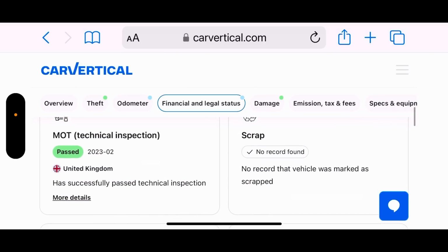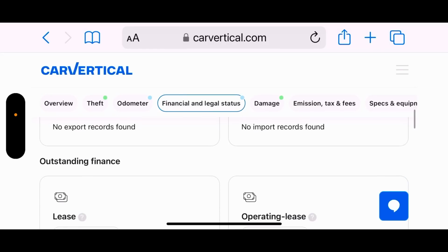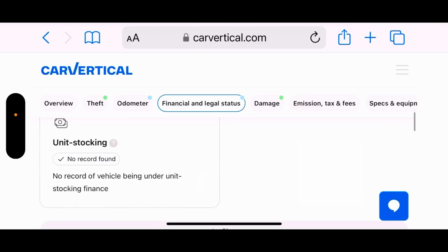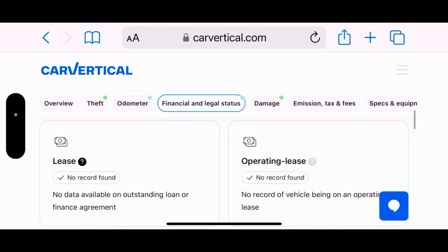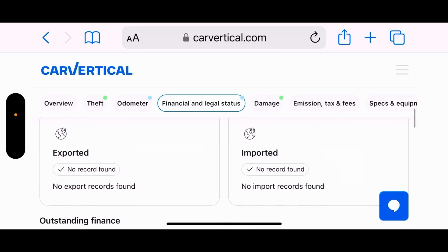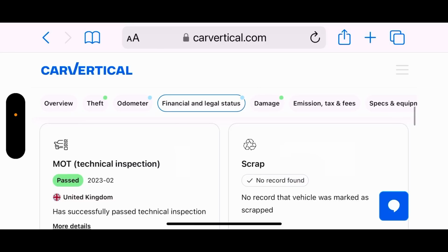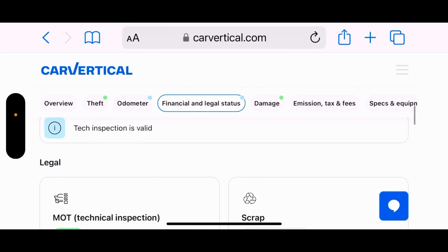No scrap marker. Last MOT there passed successfully. Not exported, not imported. No outstanding lease or finance. And no stocking loans. That's a new one that's recently been coming up. Car dealerships, people selling cars that offer finance, can actually put stocking loans on their vehicles, so they can buy the vehicles and automatically get the finance from the finance companies and then pay it back when they've sold them. I'm sure it's not 100% of the value, but it's definitely worth keeping an eye on.